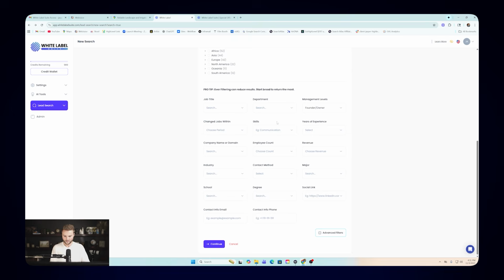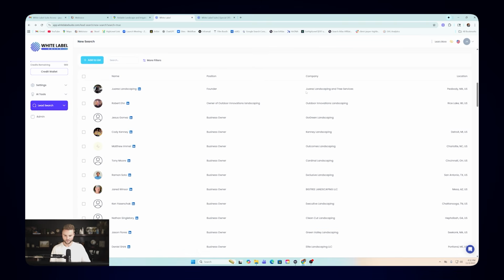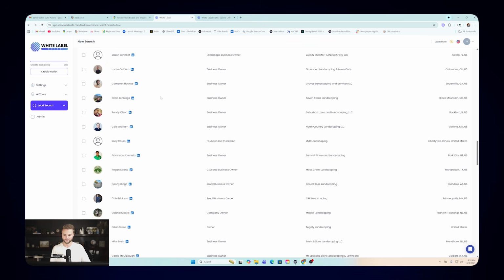And then let's say the industry, which is landscaping in our case. So we're going to go to landscaping services right here. And then you can put in other stuff too here, but let's just say these are the key filters we want to use. We can click continue right here, and it'll spit out a list of landscaping business owners across the United States, and it'll give us 100 of them since we specified that we want 100.